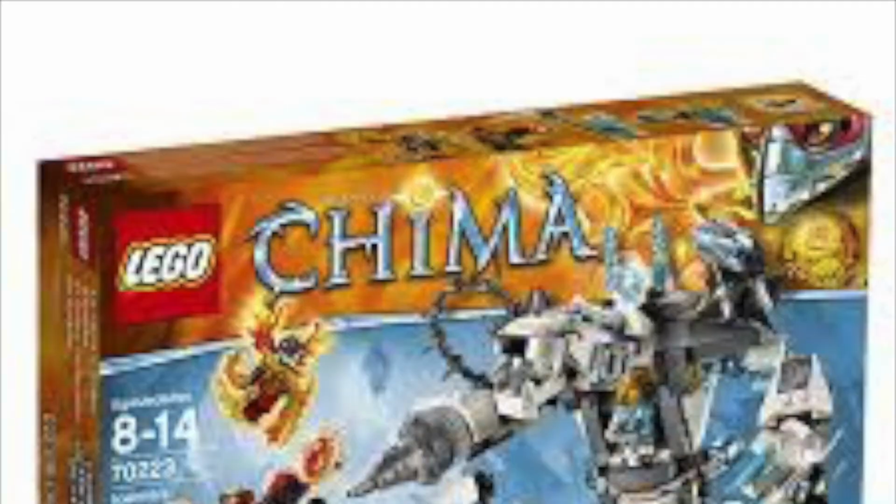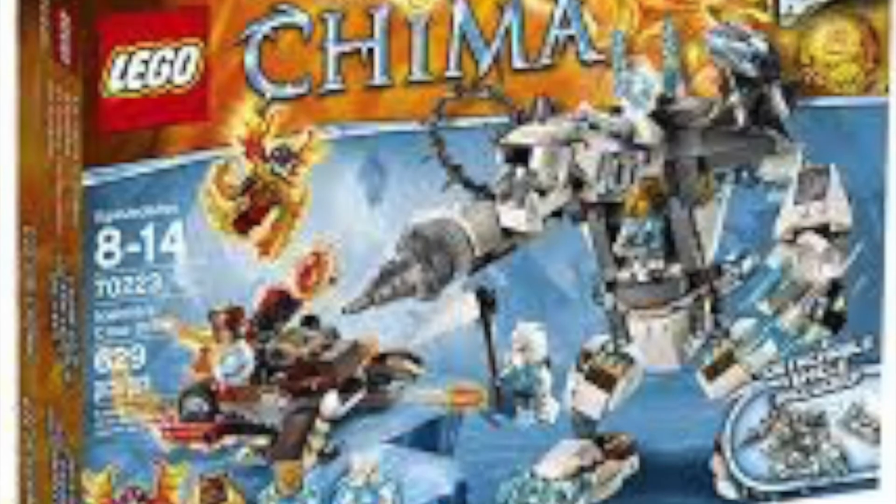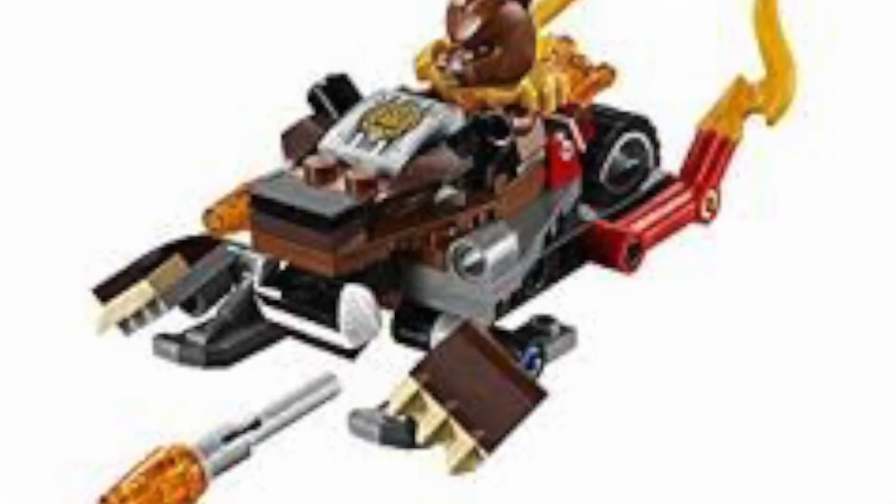Ice Bite's Claw Driller. Dun dun dun! Coming at number 2 we have the Ice Bite's Claw Driller. Now earlier in the video I made my preference for a good mech known, and that isn't theme exclusive.